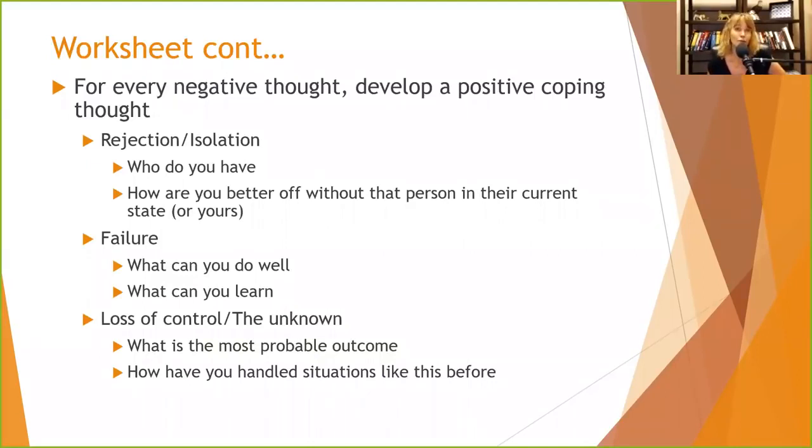So if you're getting upset because you're just expecting the bottom to fall out, you want to look at how probable is it. And you also want to look at how have you handled situations like this before. Maybe you're getting ready to go out and give a speech in front of 200 people that you've never met before. And you're like, I don't know if they're going to like it. I may get heckled. I may get booed off the stage. How have you handled situations like this before? Have you ever had a speaking engagement before?